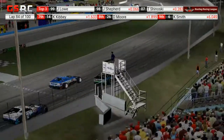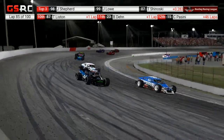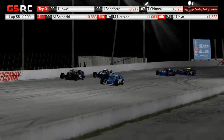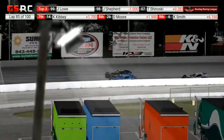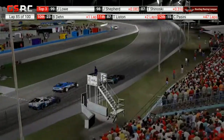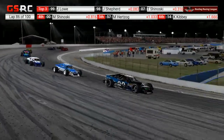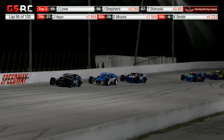They're going to come across the line. Lowe's going to get the spot back for now. J.R. Shepherd going to take it back. Lowe still continuing to dig. This is unlike Five Flags, where if you get on the outside line, you're going back. Here, you can have a chance to fight as we see James Lowe gets a good run off of turn four. Move him back to the top spot. Look at that. And he gets the car back down the track where he wanted to run, where he's been running for most of this race.